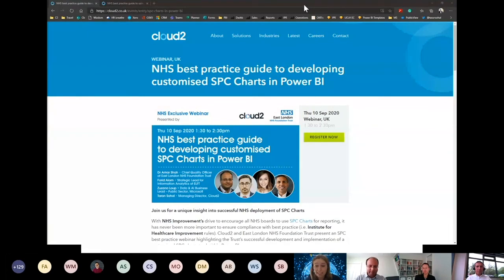So just before I pass it over to the team, I'd like to call out some of the work that Cloud has done, such as reducing waiting lists for Rotherham NHS Trust, developing COVID-19 dashboards for Liverpool CCG in just 2 days. And another one is, for example, a review and improving the accuracy and visualization of out-of-hospital cell dashboards at Merseycare.